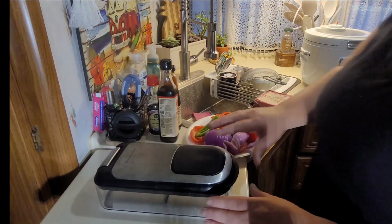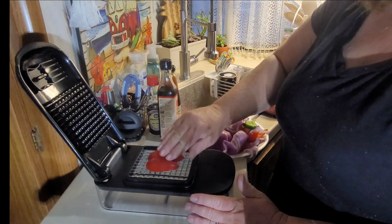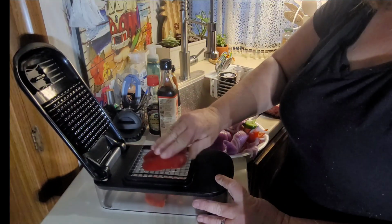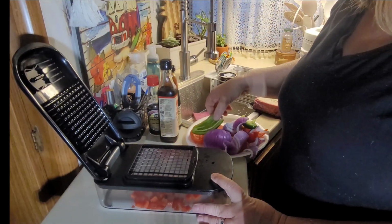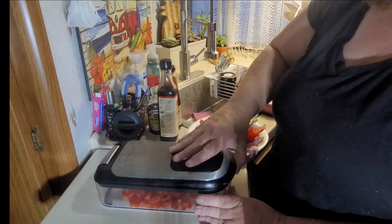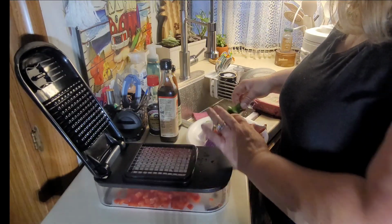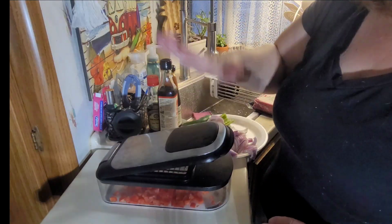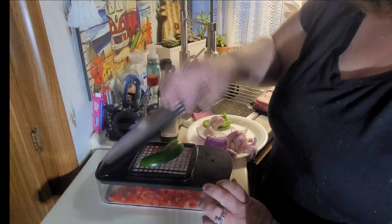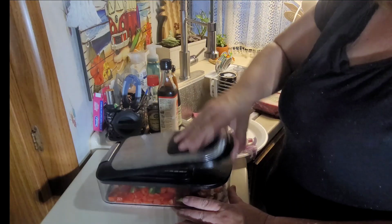I'm gonna use my little chopper for the veggies, because I can do a smaller dice. So I'm going to do the red bell peppers. If you don't have one of these choppers, they're pretty nifty. 2 medium-ish bell peppers. And then I have 1 jalapeno that I took the seeds and ribs out of.